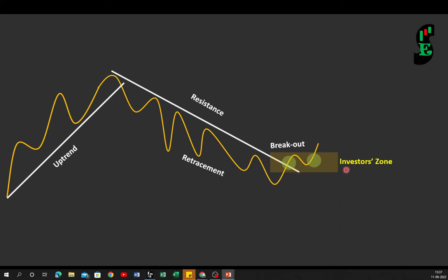And how to identify whether it is an investors zone or not? One more characteristic is there. During this period, you'll see big volumes being traded. That means big players are now coming into this trade and they have started showing interest in this stock. So if you are interested in long-term investment, you should also try to show your interest in this area.